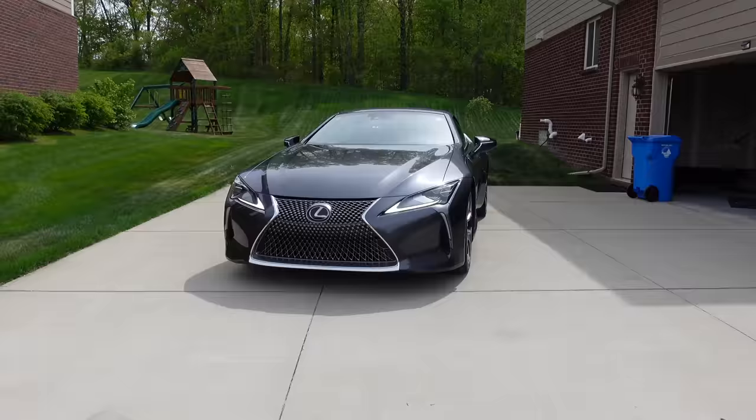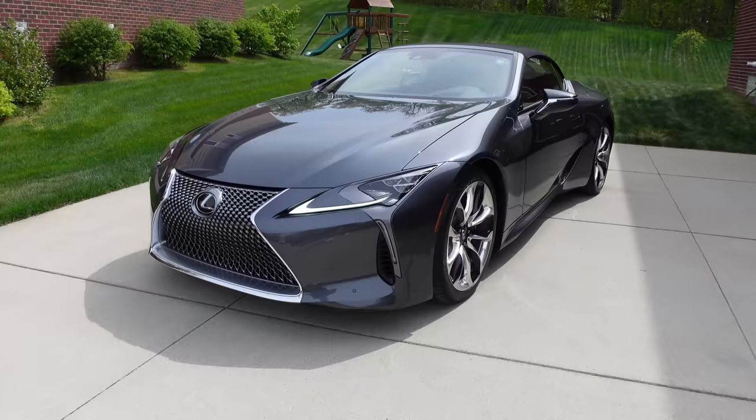With the top down, a little chillier, 63 degrees. Drive home. Let's take a look at the styling of this LC500. It is just gorgeous. The proportions, the curves, the styling, all of it.